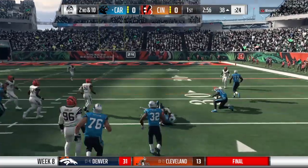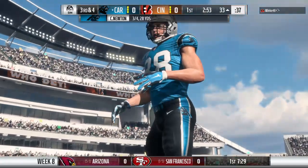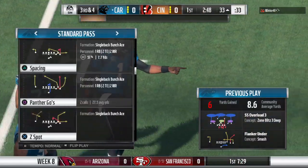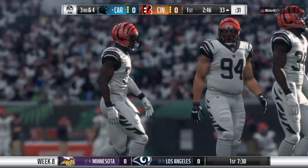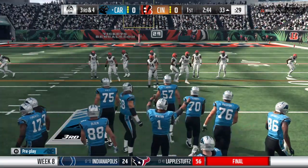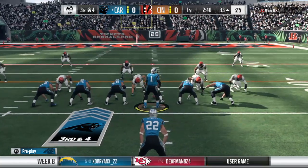On 2nd and 10, Newton. He finds his man, the tight end Olsen. 6 yards is the pickup, and that'll lead to a 3rd down. An ex-teammate used to tell me all the time, I hate experienced quarterbacks because no matter what, you really can't hide what you're doing. And I think that right there, he knew right away where the blitz was coming from, where his primary guy was going to be, and he ended up going to a secondary target for a nice game.